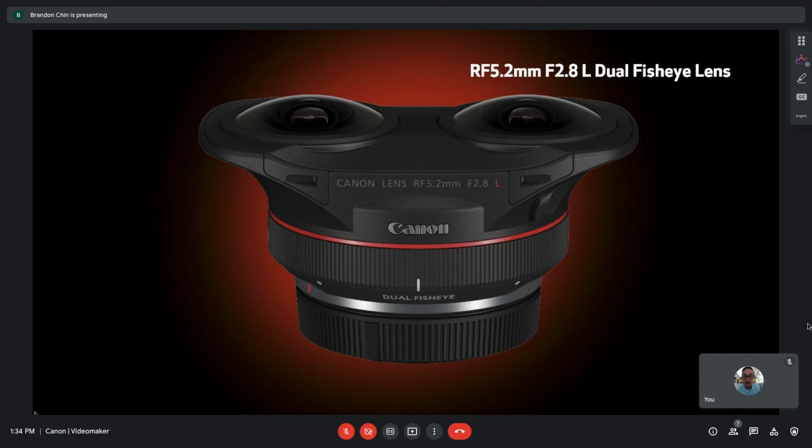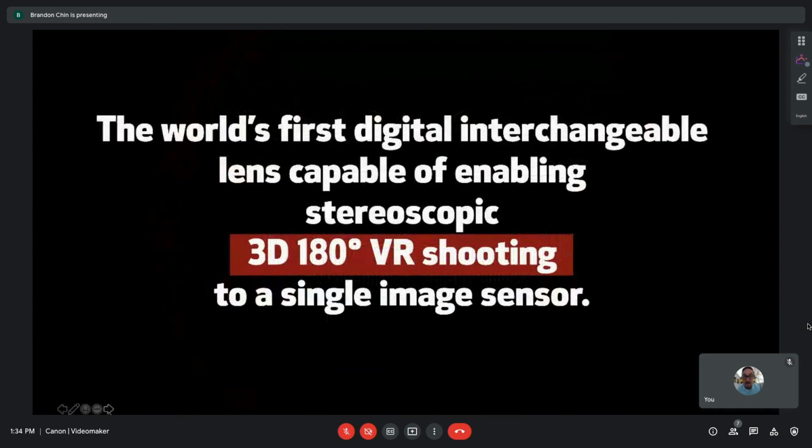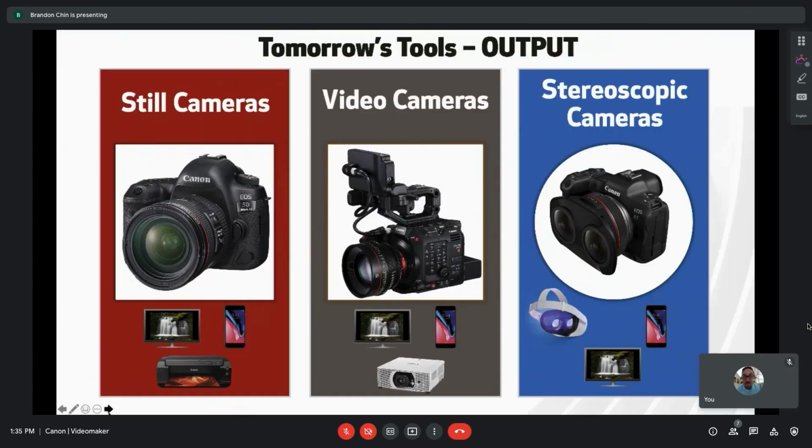Because of that, this unique design allows capture in new ways than has really been possible with current interchangeable lens cameras. This is the world's first digital interchangeable lens capable of enabling stereoscopic 3D with 180-degree VR capture. So we'll dive in a little bit and explain what each of those fun words actually mean.